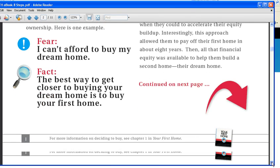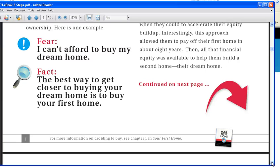So the first thing that always comes out of a buyer's mind is, I can't afford to buy my dream home. The fact of the matter is, you get closer to buying your dream home by buying your first home. And the normal progression is to buy your first home of what you can afford, and then as your needs change and your dreams change, you start moving up and you get bigger and better as time goes on. And then at the end, you usually move down. So don't think of it as you can't buy that dream home on the water, but it might just be that 1-bedroom condo that you can afford, and that it's going to help you financially down the road.